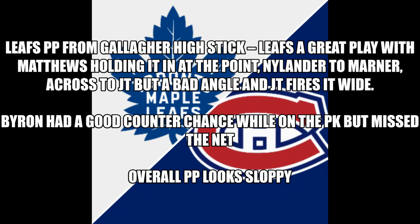Gets it to Nylander. Nylander down low to Marner. Marner cross crease to JT. Another wide open net, but it's an awful angle to shoot, and JT fires it high and wide. Paul Byron from Montreal then has a good counterattack. It's a good chance, but again, he misses the net just like JT.